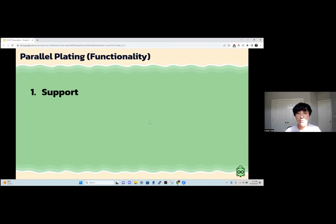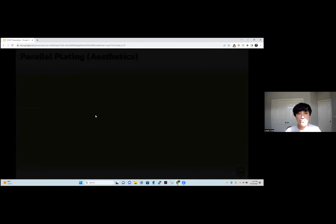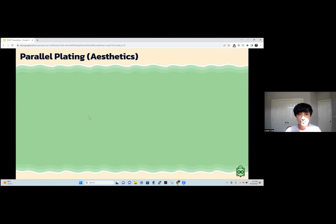is mainly robustness. So in general, it's a good rule to support things like axles and standoffs on two axes rather than one. So by having a plate on the outside, we're able to do that effectively. And building off of that, another point for robustness is protection. So by covering the outside of our robot, that prevents other robots from hitting important parts of your robot that you might want to protect, like your wheels, hubs, or motors.